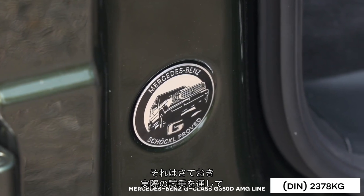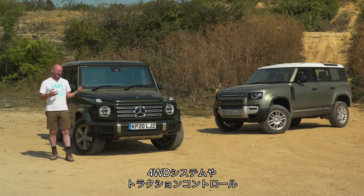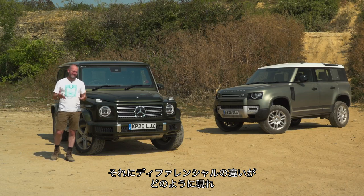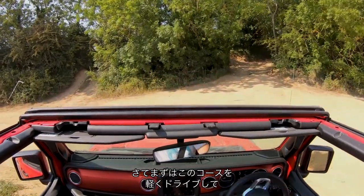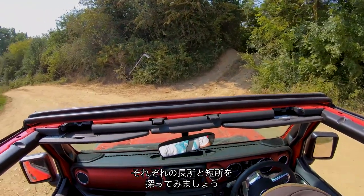But let's go for a drive, see what all of these numbers mean in the real world, and also consider what difference their four-wheel drive systems, their traction control systems, their differentials, what difference that makes to how easily they go around our off-road course. So first, let's take a general drive around our off-road course and get a feel for what's good and what's bad about each of these off-roaders.